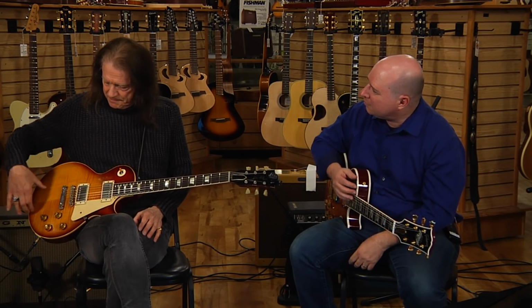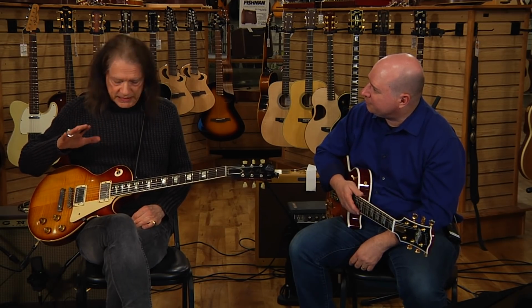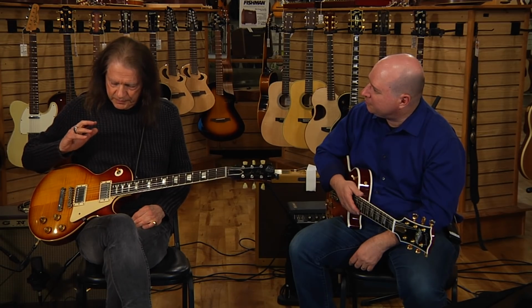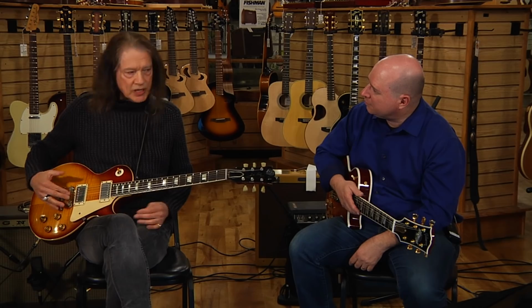I've been playing a '53, which has the trapeze tailpiece. And I love it. It's a great guitar, but I miss the humbucking pickups a little bit. I really do. I love the P90s, but I kind of wanted the humbucking pickups and also a stop tailpiece. It just functions a little bit better, stays in tune a little bit better.